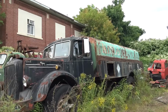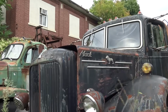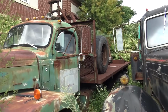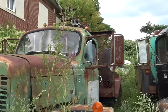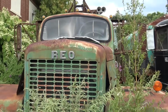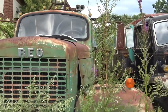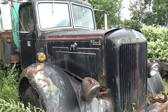Yeah, I don't know too much about trucks, but I'm guessing 40s or 50s. That's an old wrecker. An old REO. Didn't REO make a car or something, Gary, or no? Yeah. I never knew they made trucks. So that's an REO wrecker, and here's a tanker by Mack.